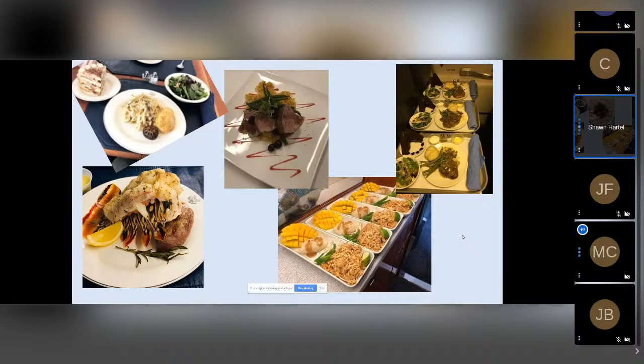Yeah, those plates are really interesting. The mango could be very time consuming. I'm not sure I would want to slice that many mangoes for 40 passengers, but you could always come up with something else to garnish that plate with.